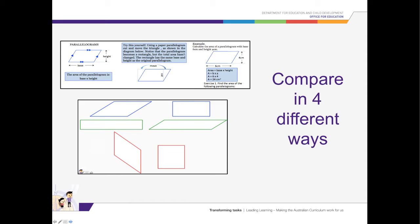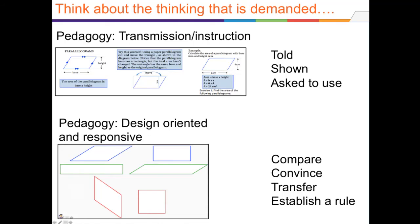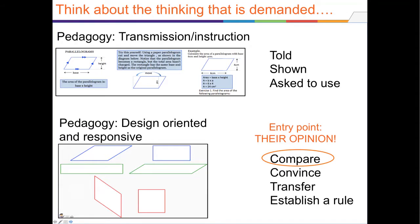So I want to compare that before and after example in 4 different ways, really quickly. So, first of all, thinking about the thinking that's demanded. My summary of the thinking that's demanded in that first task was told, shown, and asked to use. My summary of the thinking that was demanded in that second task was they were asked to compare. They started out by comparing the two shapes. The students were asked to convince each other of their opinion around the area of those shapes. So they should start there. So we've got entry point, which is compare, and that's their opinion.